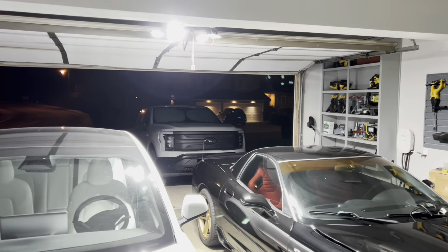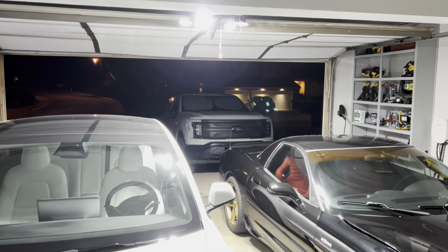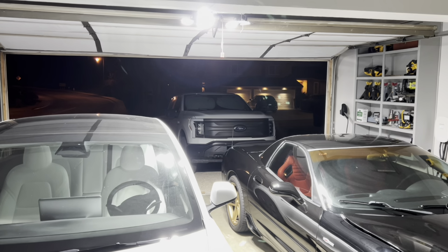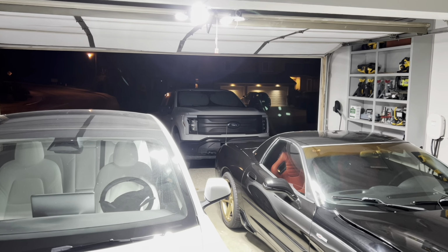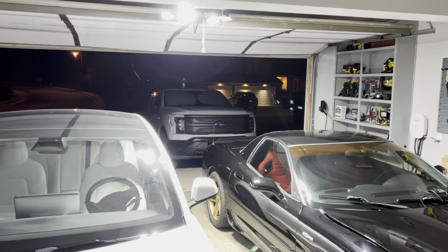It's about 95 miles or so from here in Anaheim, and we're gonna try and do it in one trip. The round trip will be 180, 200 miles, somewhere around there.